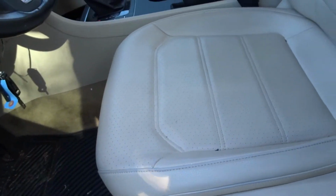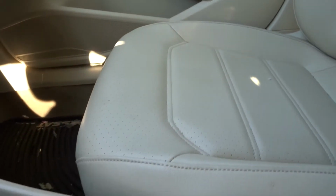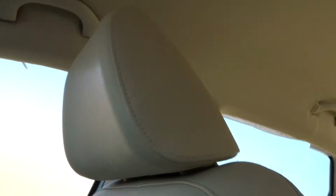Let's get to the inside. Trim's in great shape all the way around here. Tan, black, silver. Good master here for your windows. Leatherette seats, if you will, in great shape here. No rips, no tears, no burn holes. Minimal wear. Passenger seat here, great shape. Back seat in good shape. A little TLC will do it some good.